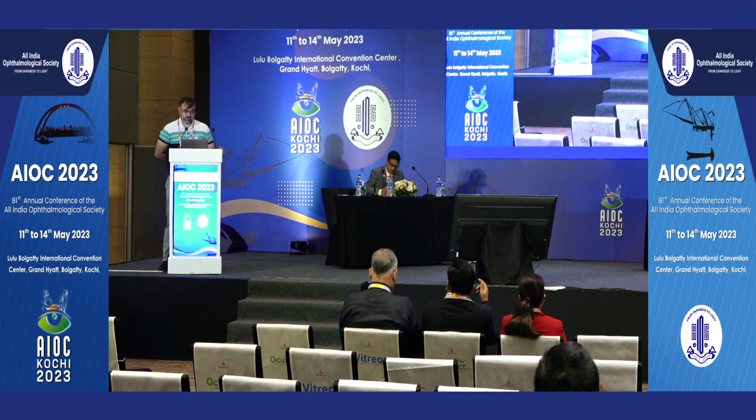Then there is a test which we now generally do, the endo-illuminator reflex test. You just place your endo-illuminator inside the cannula and see the reflex. If you are getting a white reflex, it means the cannula is in the proper position. And if you're getting a red reflex, it means there's choroid covering the cannula, so don't proceed with the surgery at that point. True, sir. I think these few things I would like to highlight.